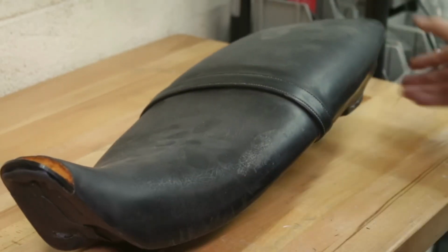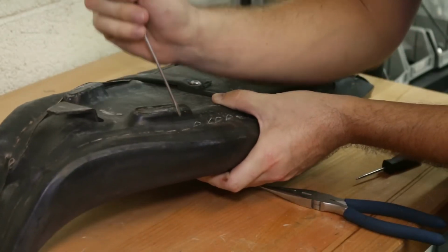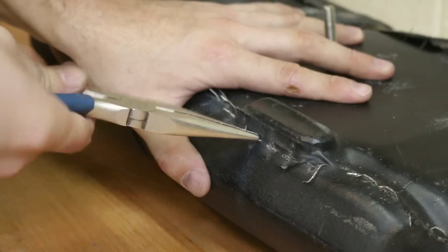Next, he brought out the seat, which was clearly due for an upgrade. But trust me, nothing will prepare you for the amazing transformational work the restorer is about to do on it.